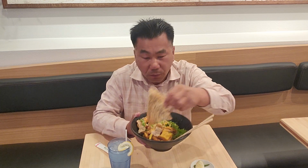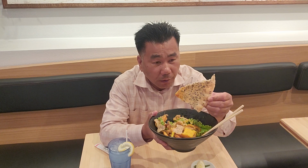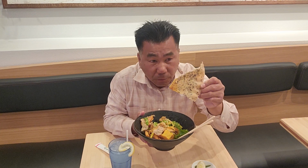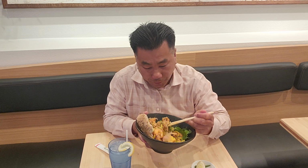Number one. This thing, in Vietnamese, we call bánh tráng. Vietnamese tortilla. Bánh tráng. It's really good. Wow. I love this thing.